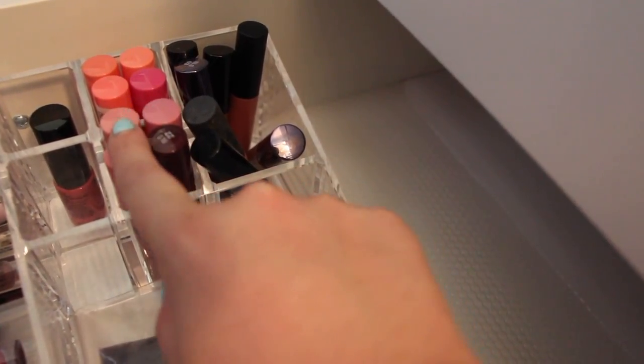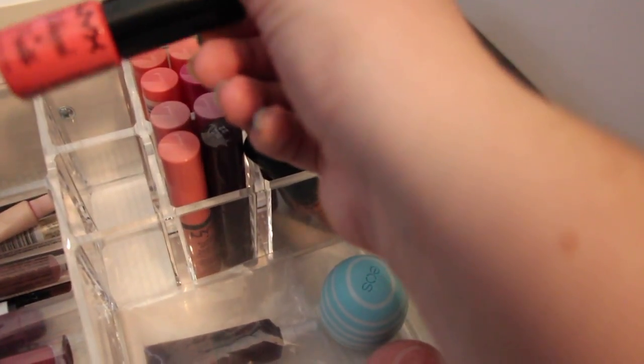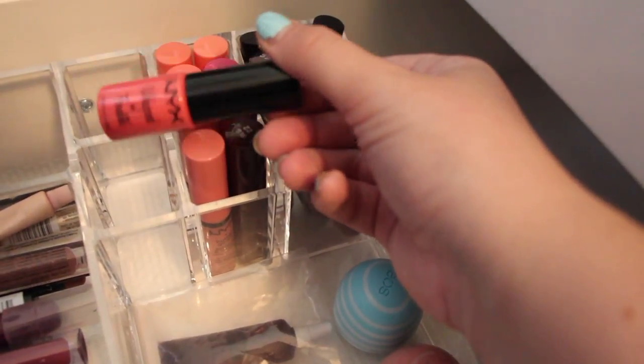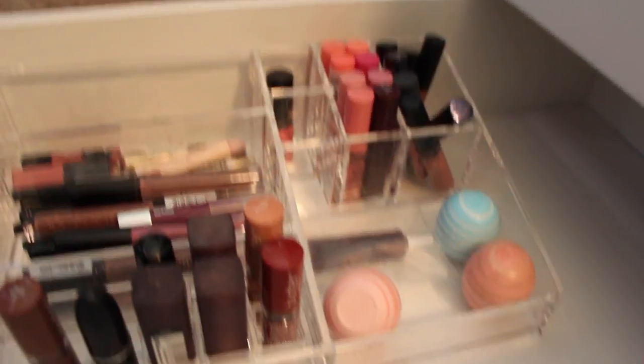I have a couple random matte lip creams and different things like that. Again, these kind of fall all over since they're not very full. These ones stay nice and tight right here. And then this here is a little random NYX whip topping. I got this in an Ipsy bag and it is such a bright color. I don't even know how to wear it. But that is my lip drawer.